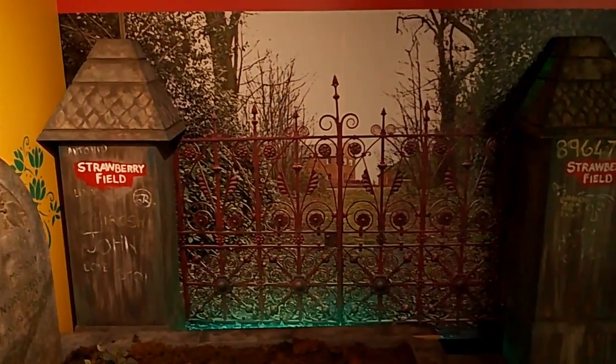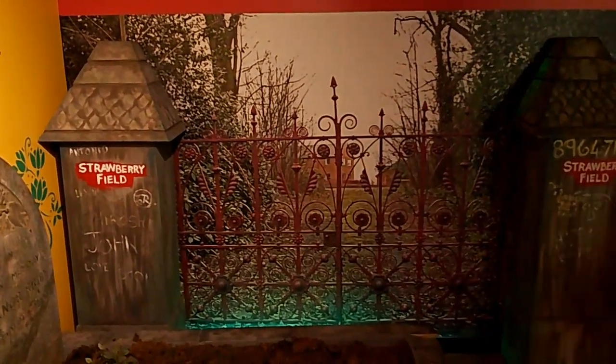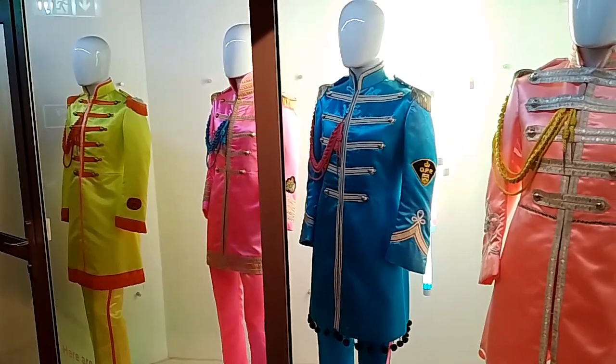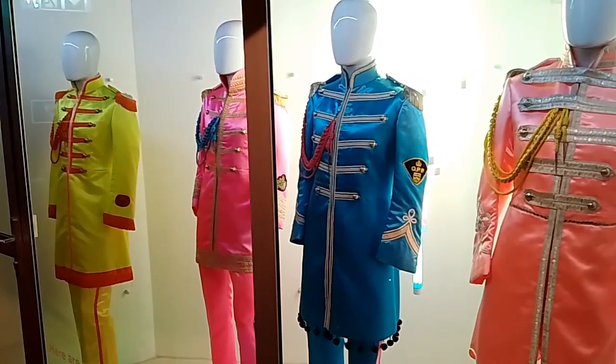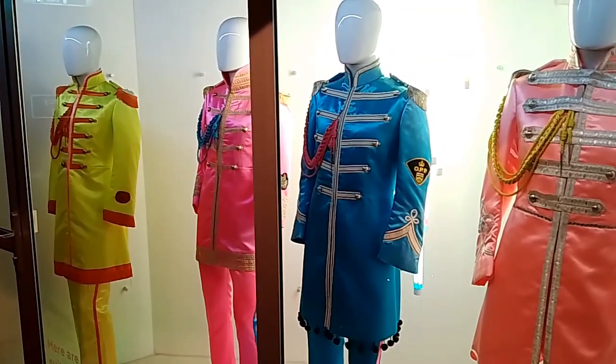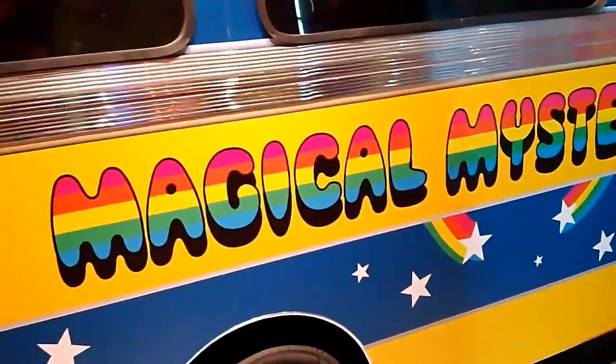So there are the replicas of the actual suits they wore in Sergeant Pepper. Did they actually play on stage in any of the suits? They're exact replicas, are they? Good album that was, Sergeant Pepper. It was a really good album. And those actual toys are probably the same ones that were originally used in the 60s.